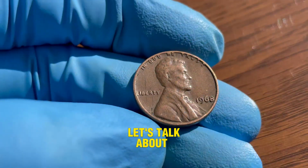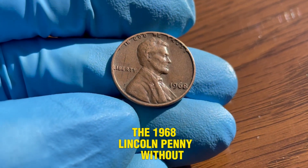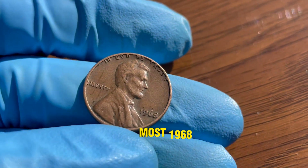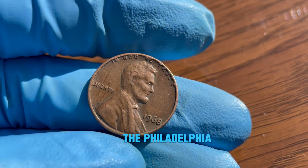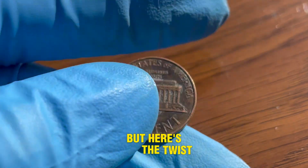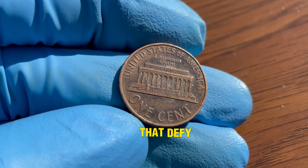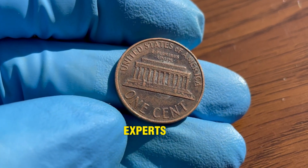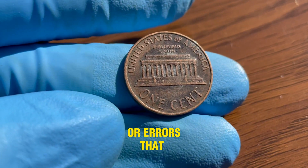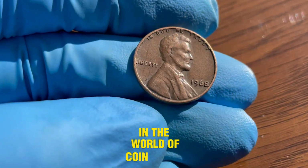First, let's talk about what makes this coin so extraordinary. The 1968 Lincoln penny without a mint mark is unique because it's not supposed to exist. Most 1968 pennies were struck at the Philadelphia Mint, which traditionally didn't use mint marks at the time. But here's the twist. A handful of these coins were accidentally struck with characteristics that defy standard minting processes. Experts believe that some of these pennies may have been experimental strikes or errors that were never meant to leave the mint. This has made them a true treasure in the world of coin collecting.